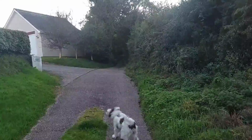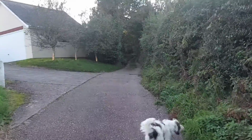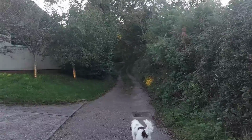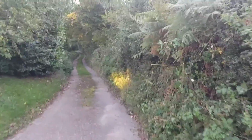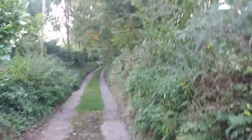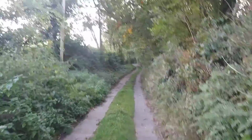Sue was working out that to get home was about 4.7 miles. So that's 9.2. So we're probably close to maybe just over 10 miles today. So that's not bad. And yeah, here we are, Pigeon Lane. Just go up to the top of it and swing back round, walk the dogs round. Give them a bit of exercise. And then I'm ready for a cup of tea and maybe some flapjack.